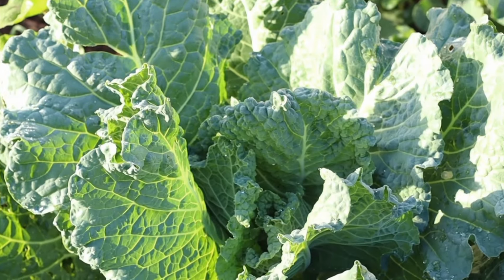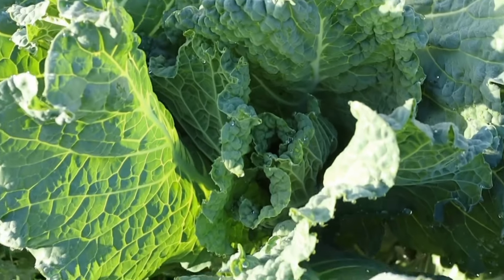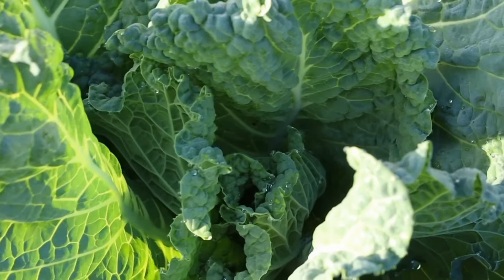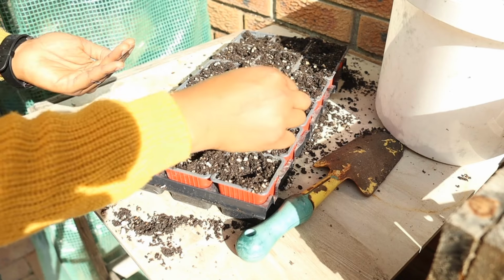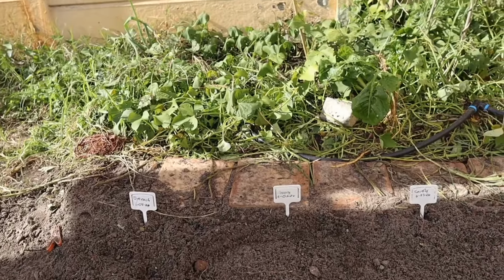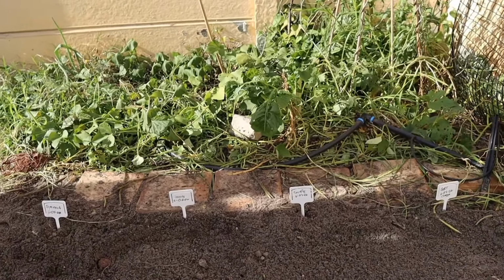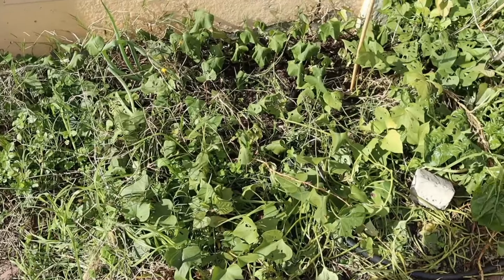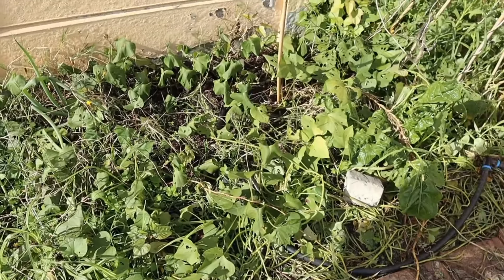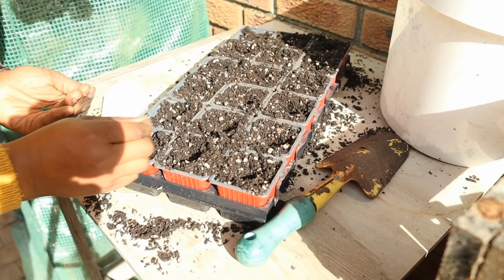Once I've harvested those cabbages, I can always transplant more seedlings into my garden. So I'm therefore starting off additional cabbage plants. I've also not harvested all the sweet potatoes out of the bed next to where I've just sown the crops. So once I've harvested those sweet potatoes, I can again transplant these plants.